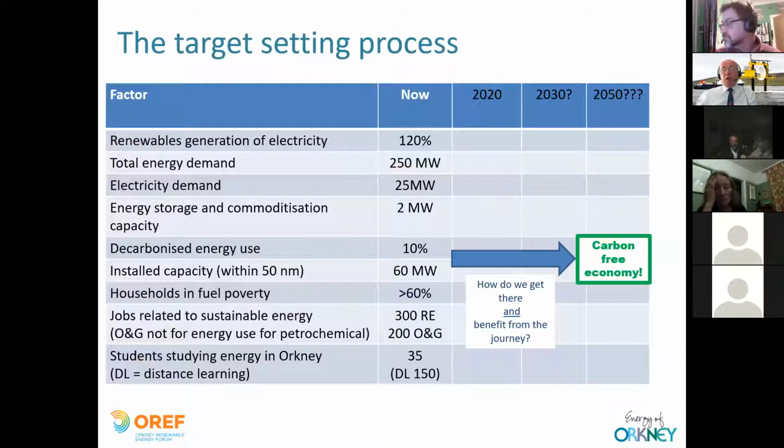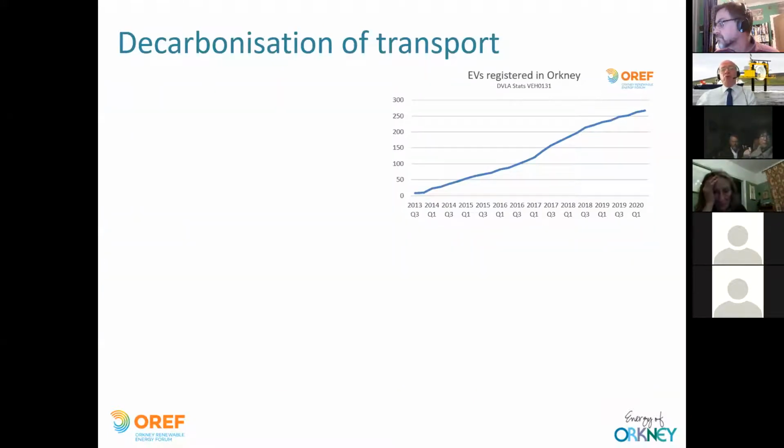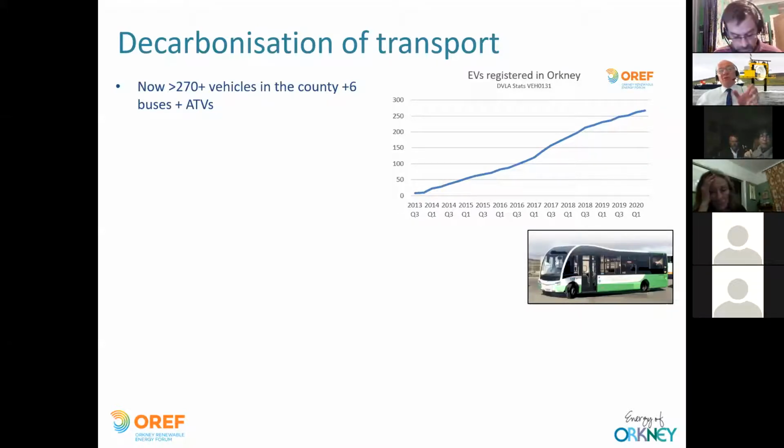One of the things we have been tackling, if you think back to the Sankey diagram with the lines across it about transport, those blue bits in the middle, is decarbonising transport, and the electrification of transport has been something of a slow success at the moment. These are the numbers of electric vehicles in Orkney quarter by quarter up to 2020, and that represents about 3% of cars at the moment, but we need to push really hard because we've now got around 272 or so electric vehicles plus the 6 buses. I saw another 5 had turned up in the last week or so. We are keen to see ways to make this work.